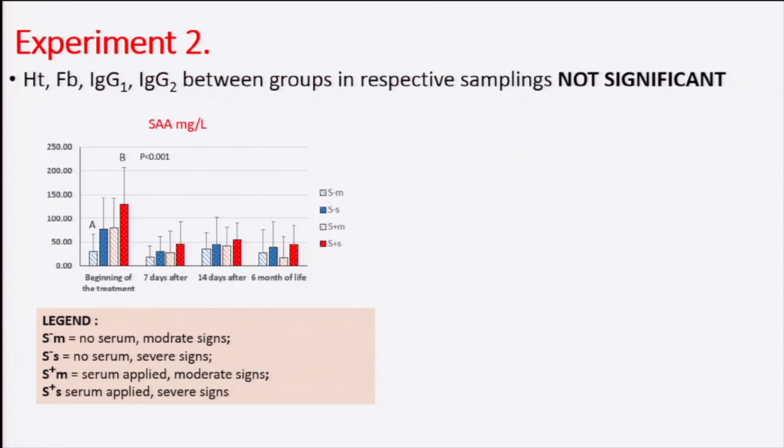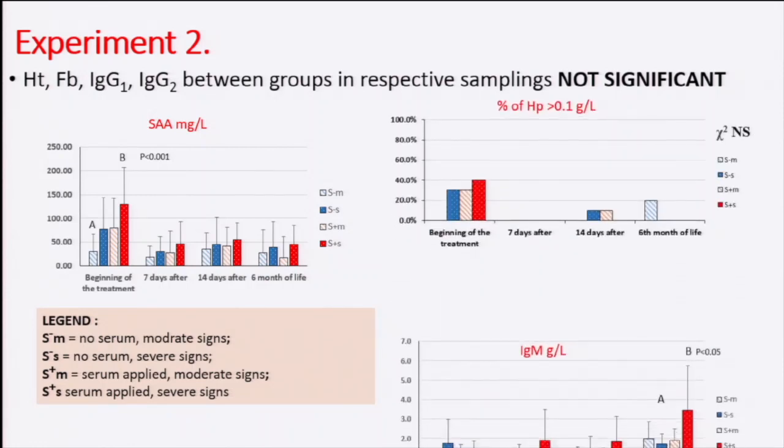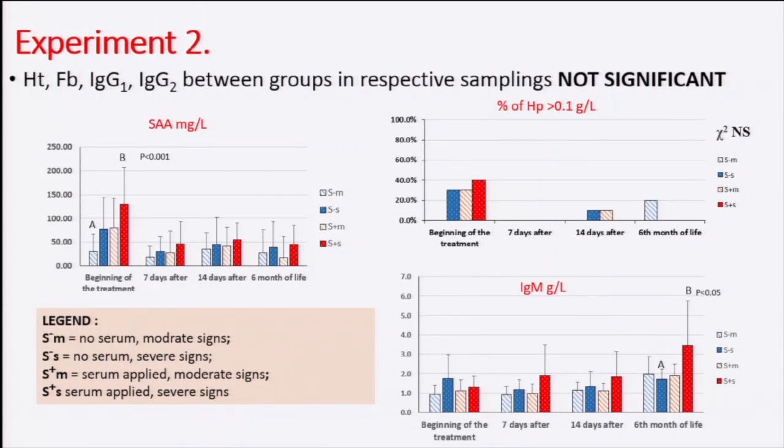In the second experiment, the hyperimmune serum was used additionally during the treatment. Again, the majority of laboratory parameters were not significantly different. There was only, the same as in the previous experiment, a difference in the beginning, but this time it was probably driven by the severity of the inflammatory process. The haptoglobin was not significantly different, and the immunoglobulin of the M class was significantly different in the last sampling, due to the fact that those calves showed, at the end of the study, again respiratory signs. So it means that this serum definitely has no long-term effect.